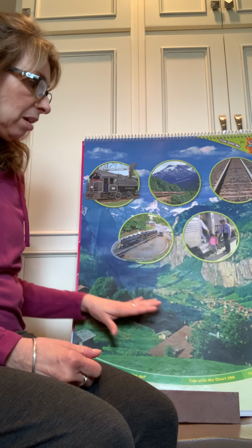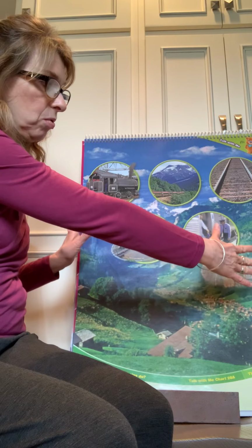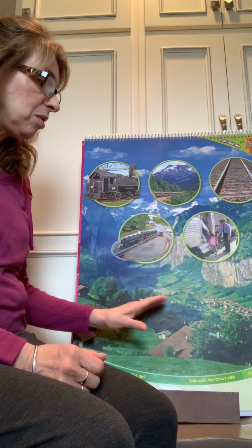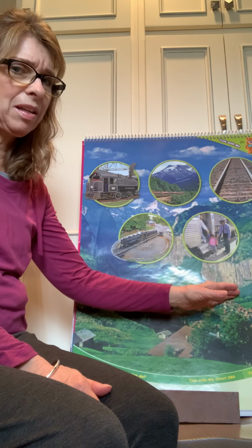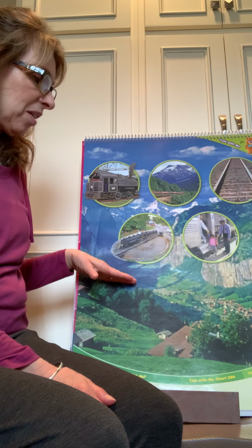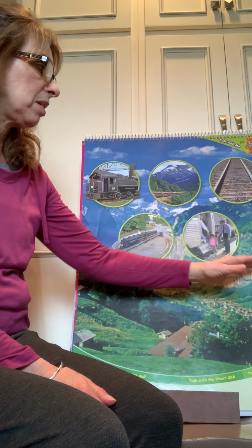So the really large picture here shows the area between two taller places like two hills or two mountains. And I bet you know which word goes with this lower place. I think it's been in a couple other stories that we've read. That's right, it's the valley. So that would be the low area between the two mountains.